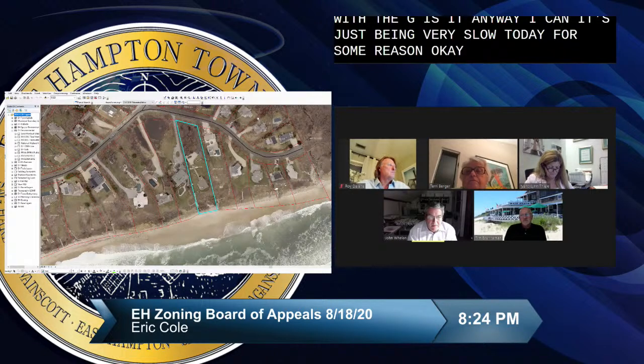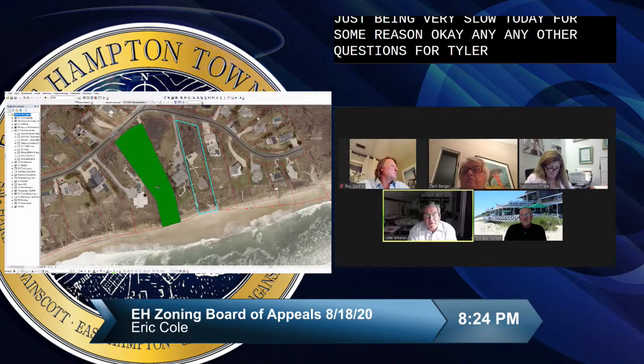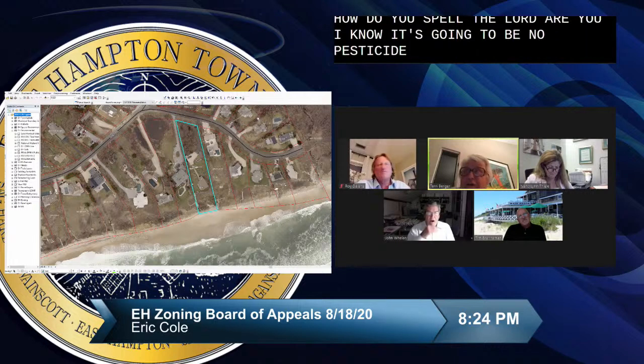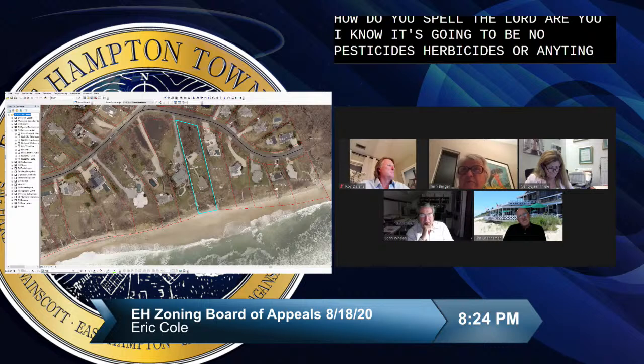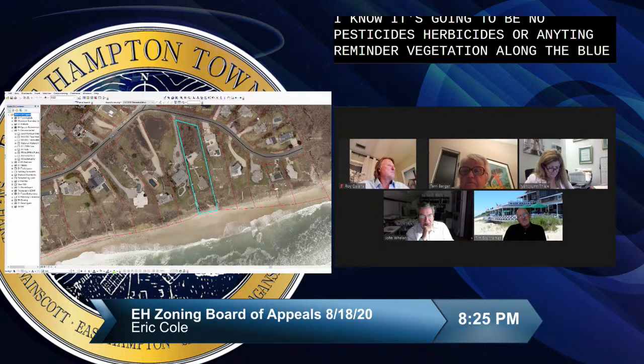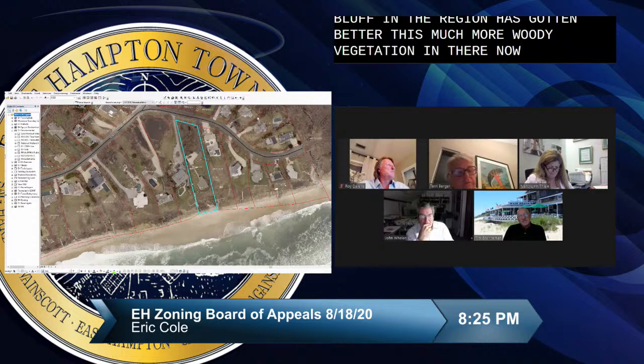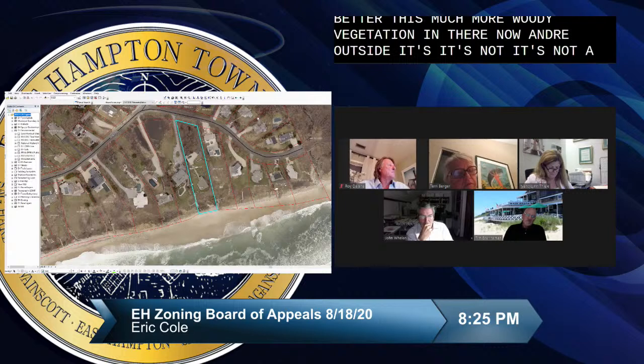All right. Any other questions for Tyler, board members? No? Okay. Well, how does the planning department feel about the lawn area? I know it's going to be no pesticides, herbicides, or anything. Yeah, I mean, it's a fairly small lawn area. It's not extensive. They are doing a fair amount of revegetation along the bluff, and the revegetation has gotten better. There's much more woody vegetation in there now, and so it's not a huge issue, I don't think.